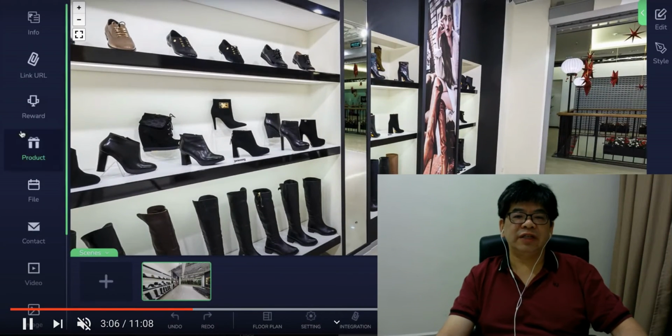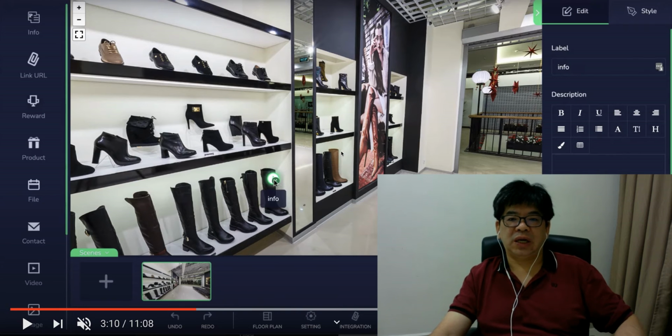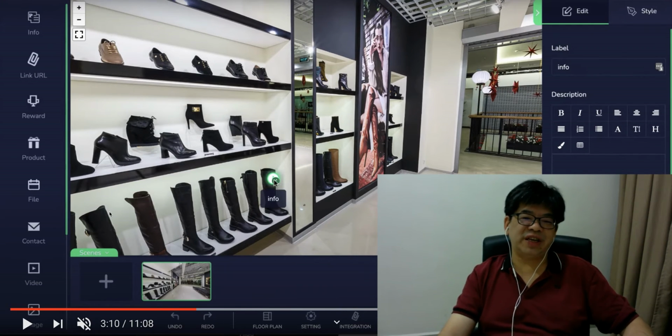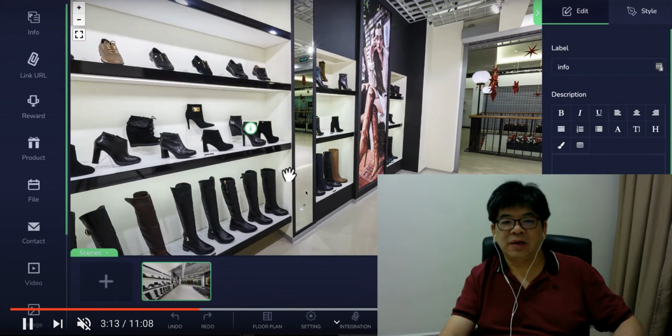Okay, I think the first step here that we will be showing you is how you can capture this 360 degrees image. And so you can load this image into VideoTours360, right? And from there, you start integrating all these hotspots inside.